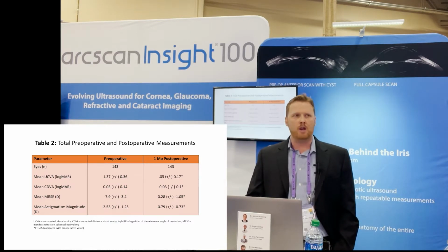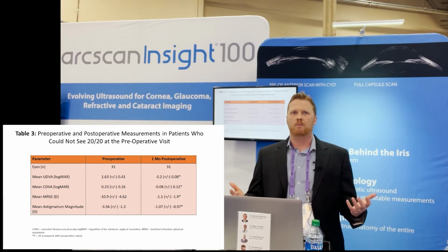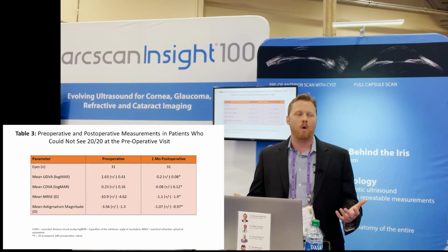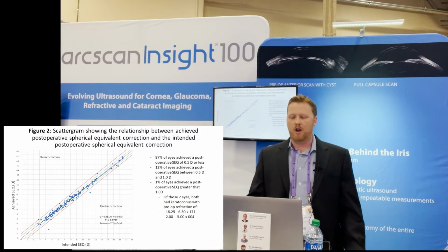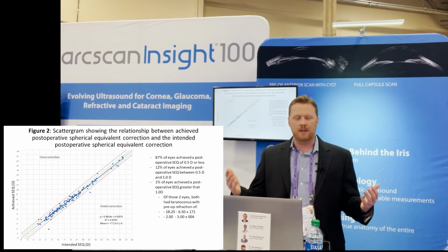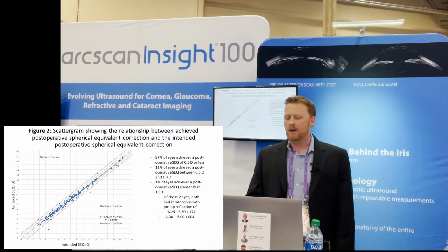And when we look at our mean corrected distance visual acuity from preoperative to postoperative, after we have implanted the ICL, patients are actually gaining vision that they did not have before, which is very impressive with this technology. When we look at patients that were not able to see 20/20, for example if they have keratoconus or some sort of amblyopia, when we do an ICL procedure on them, they are gaining about 2 lines of vision or better, which is incredible and speaks to how amazing ICLs are for patients. When we're looking at our analysis, we are very good at nailing our target with ICLs. 87% of the time we are within a 1/2 diopter spherical equivalent, and about 99% of the time we are within 1 diopter of spherical equivalent.